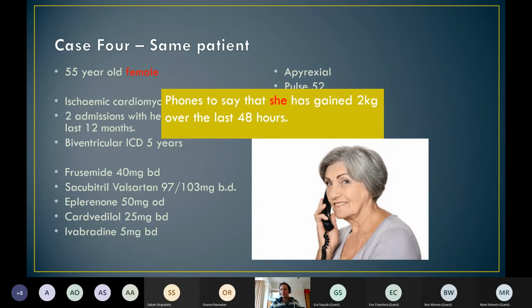So bearing in mind that her renal function is stable and you've confirmed that you think this is heart failure rather than another cause. So I've had 120 suggested, so 80/40. Is everybody happy that 80/40 is good enough? So I would put her on to 80 milligrams twice a day, because you need to have a substantial reaction here. If she had gained 2 kilos over the course of a week, then probably 80/40 would be reasonable, but this is over 48 hours.